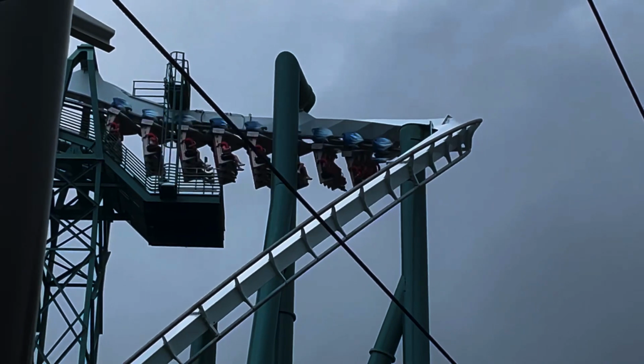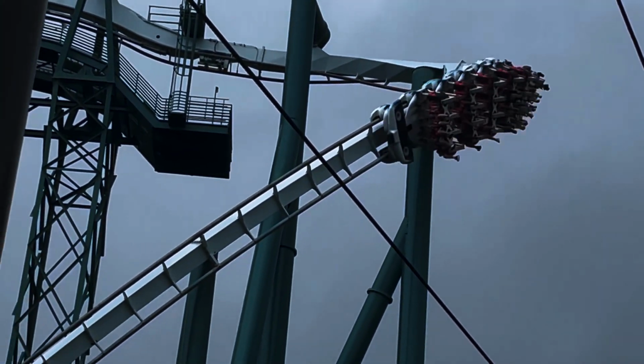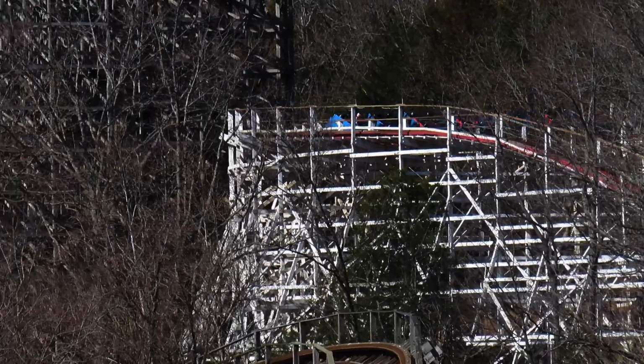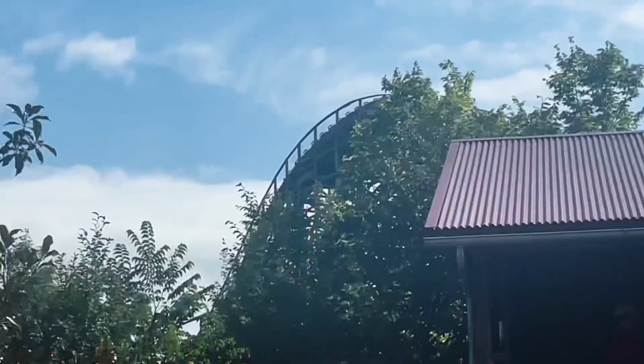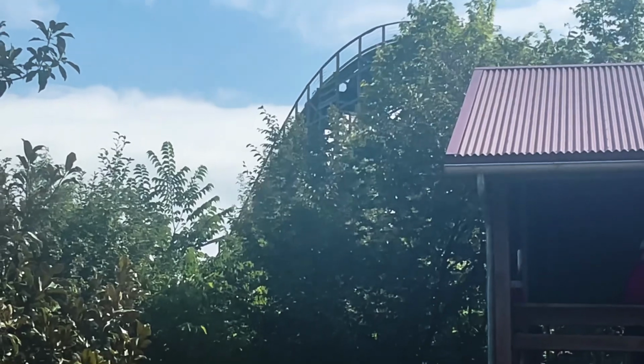One of the coolest experiences that a coaster enthusiast can have while visiting a park is getting a Zen ride on a coaster. A Zen ride is when you are the only person on the train when you ride a coaster. And whenever I visit a park, I always try to see if I can get a Zen ride on at least one of their major coasters.